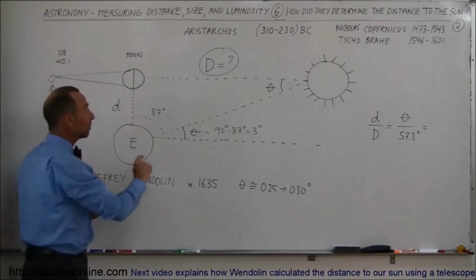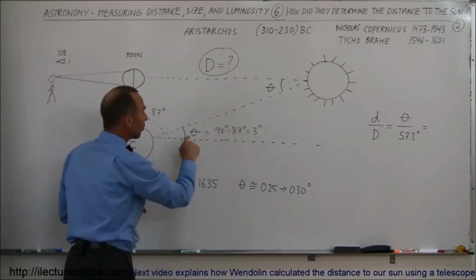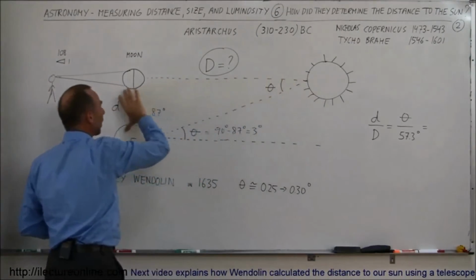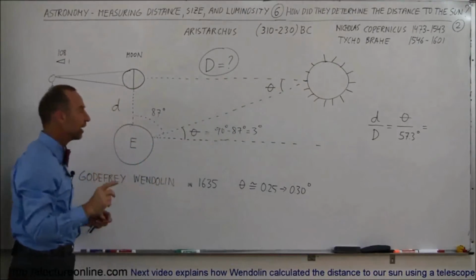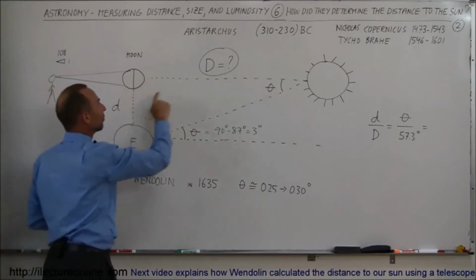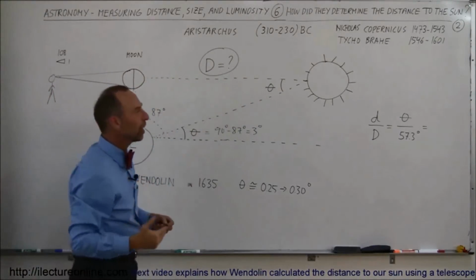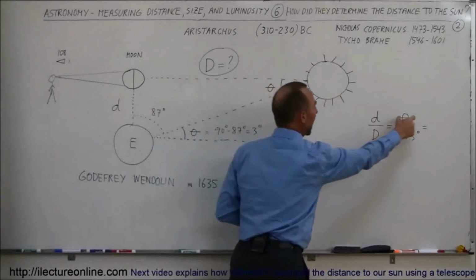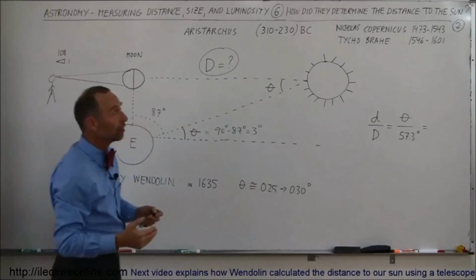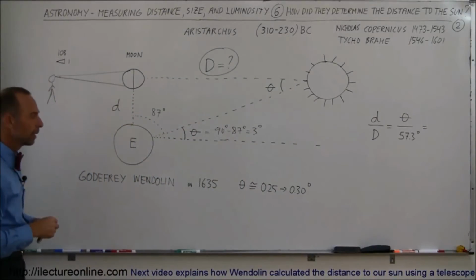And from that, he was able then to figure out that this angle right here was about 3 degrees, which meant that this angle right there was about 3 degrees. And now we have this triangle right here. And you could then say that the distance d between the Earth and the Moon, and the distance d between the Earth and the Sun, that ratio had to be equal to the angle right here, divided by 57.3, which is the number of degrees in a radian. And that ended up to be 1 in 20.